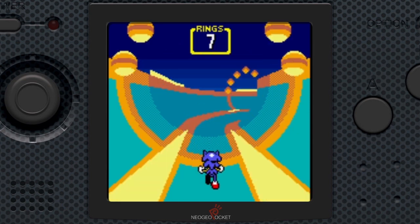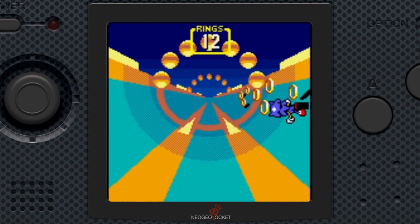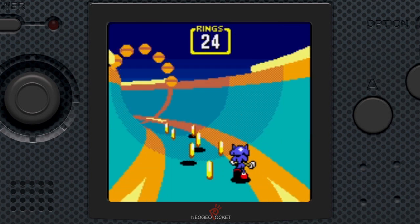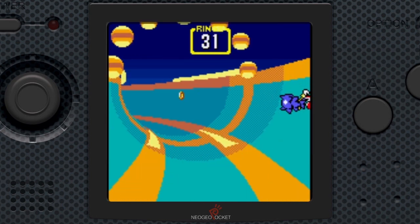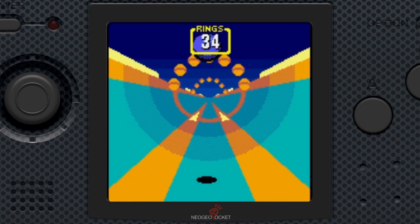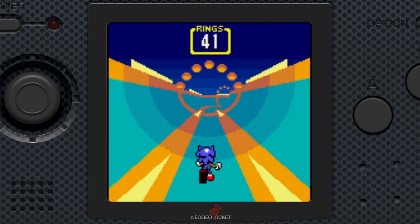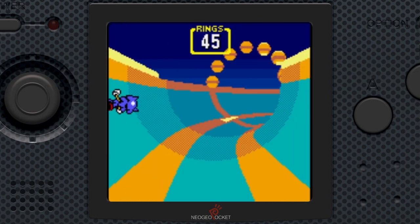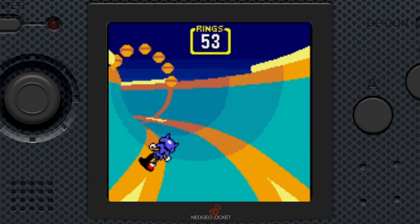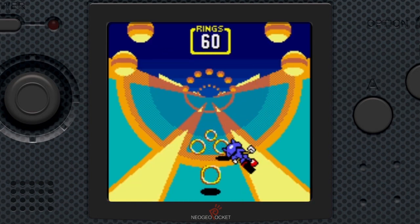Well, these rings are just coming out of nowhere. Okay, so the draw distance isn't great. But they move slow enough for you to react. At least. Now, if you had a Sonic game on the Game Boy Color, and I'm not putting down the Game Boy Color at all because it's a fantastic piece of kit, but if you had a Sonic game on the Game Boy Color, I can almost guarantee you, you would not be able to probably pull off something like this as smooth as this is doing. Or not back then, anyway.